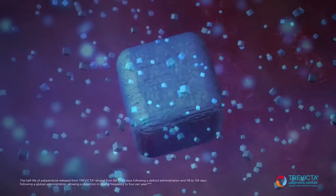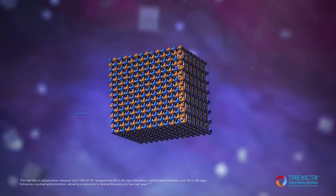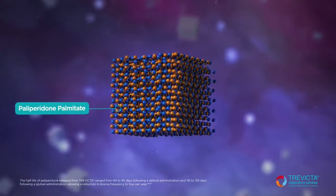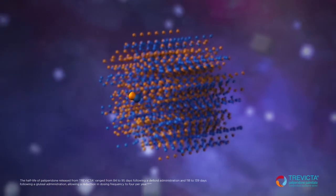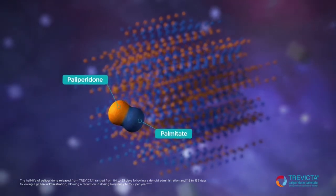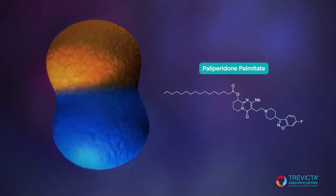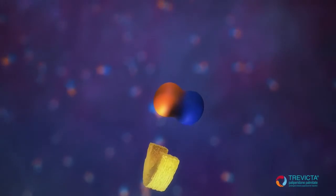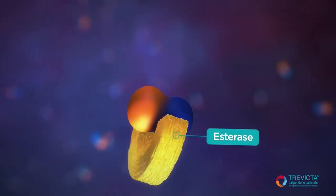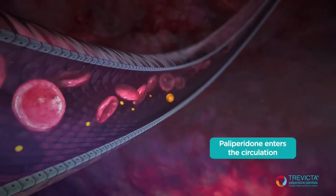Trevicta is composed of insoluble microparticles, each of which are composed of thousands of molecules of paliperidone palmitate. These microparticles are slowly broken down over time, gradually releasing molecules of paliperidone palmitate into the muscle, enabling the 4-per-year dosing of Trevicta. Esterase enzymes present in muscle tissue metabolize these paliperidone palmitate molecules, cleaving the palmitate from the molecule and resulting in the creation of palmitic acid and the active paliperidone.